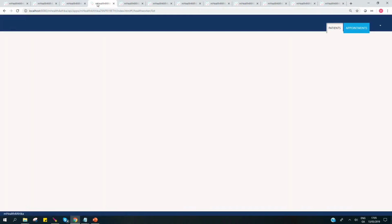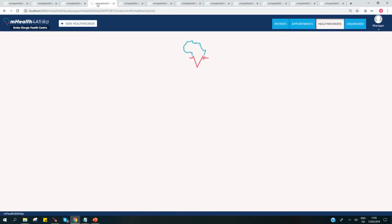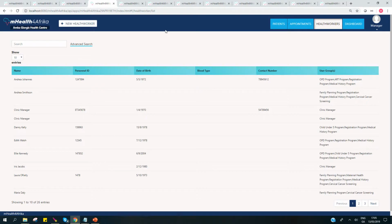Here we're going to see the list for the healthcare workers, so those that have access to the system. So when the healthcare workers are set up, they're assigned program rights. So to add a new healthcare worker, we click Add Healthcare Worker.